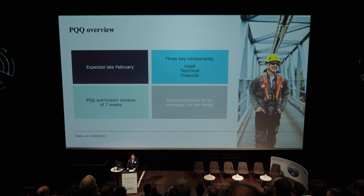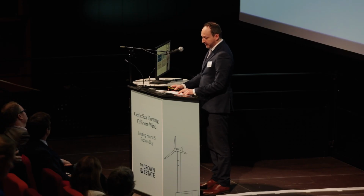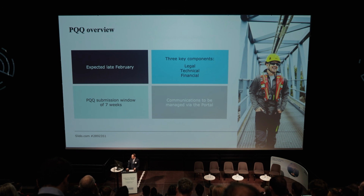In terms of timing, we expect to publish the contract notice on the Government Find a Tender Service website, and at the same time make the PQQ documents available on the Crown Estate portal on the 28th of February 2024. The pre-qualification questionnaire will focus on and explore your experience, looking back at your track record across three main areas: legal, technical, financial, and I will talk about these more in a few minutes.